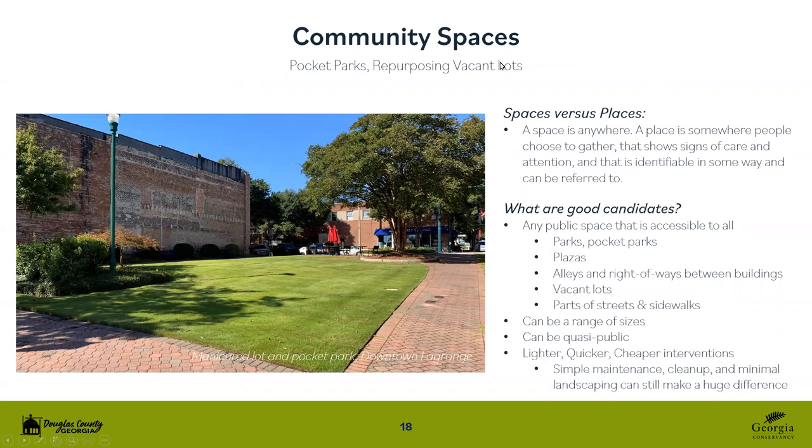To see some local examples of how placemaking has happened in other places in Georgia, we'll just take a look at a few more slides showing case studies. So like I said, a space is anywhere, a place is somewhere. That's what we're trying to get to when we engage in placemaking.